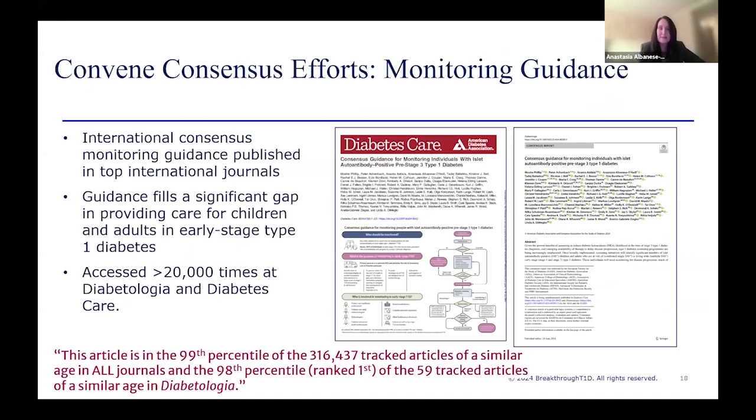Let's talk about clinical guidance. You've probably heard that we convened a couple of years ago a group of international experts to write down how to follow up with people in clinic who are autoantibody positive, who are in those earliest stages of type 1 diabetes. Why does that matter? Well, we have some choices, especially here in the United States. What we know is if you've screened and you are autoantibody positive, we can reduce DKA at diagnosis. We can also introduce you to research opportunities to help us learn how to prevent type 1 diabetes and delay it. And then also we have an approved therapy in the United States.